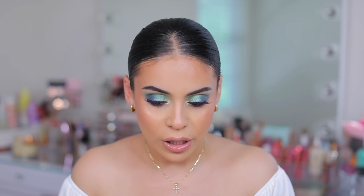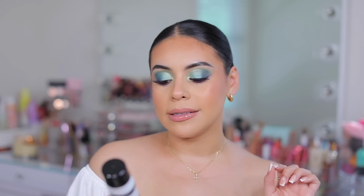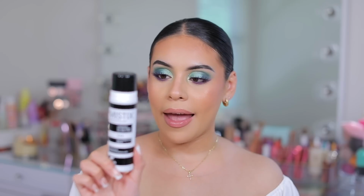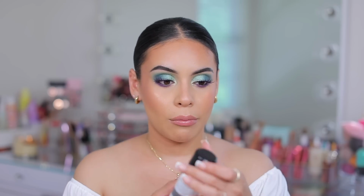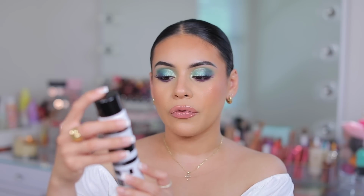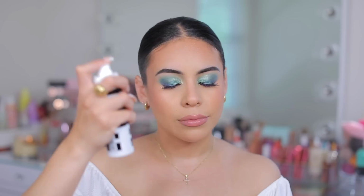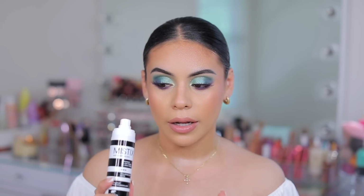The last thing that I'm gonna do is set my makeup, and I have a new setting spray here. This one is the Matte Setting Mist from Koki, and it has a really nice fine mist. I love this packaging, by the way. It says it's long wear, all day fresh, for all skin types, and it has hyaluronic acid and biotin in it. I like the mister on it.